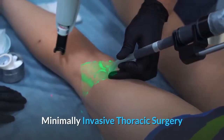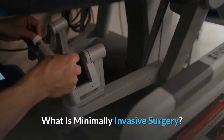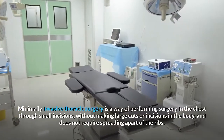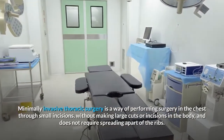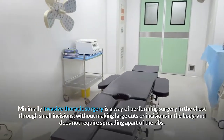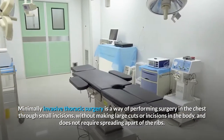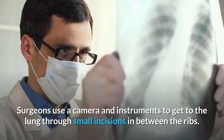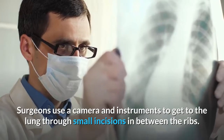Minimally invasive thoracic surgery. What is minimally invasive surgery? Minimally invasive thoracic surgery is a way of performing surgery in the chest through small incisions, without making large cuts or incisions in the body, and does not require spreading a part of the ribs. Surgeons use a camera and instruments to get to the lung through small incisions in between the ribs.